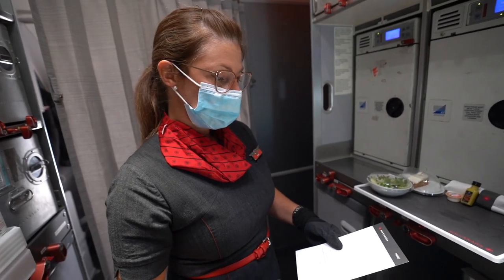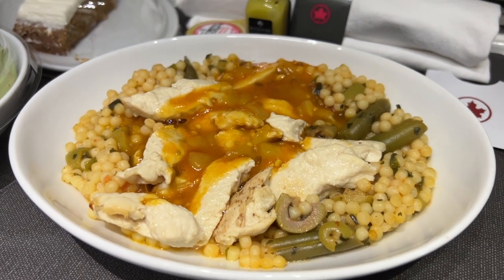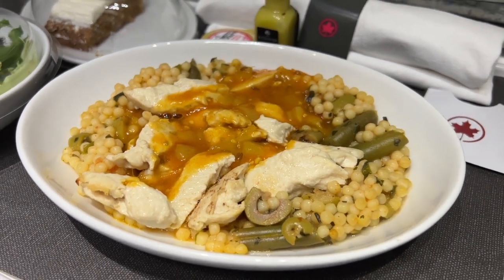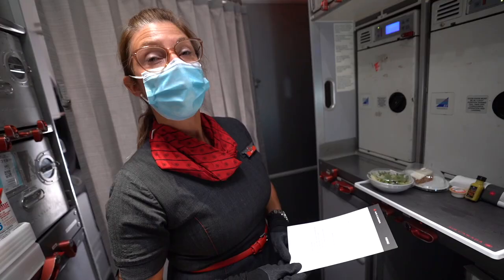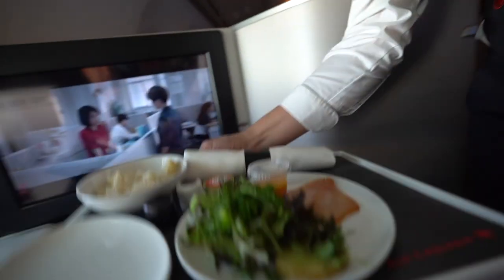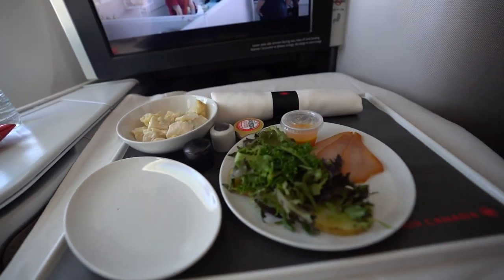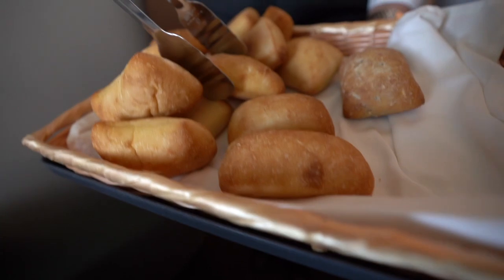So what do we have today for premium economy? So tonight we have chicken tagine or vegetarian paella. Oh, vegetarian paella. But for the economy, it is buy on board. That's correct. Okay, no free food. No free food, no. Here's your tuna appetizer. Would you like a hot bread? Okay. White or whole meat? I had a white one. Anything else to drink?